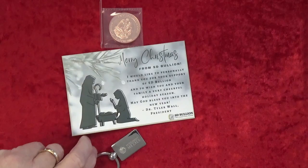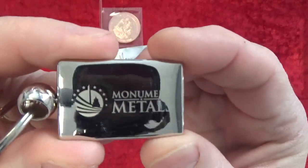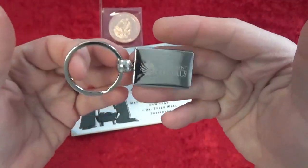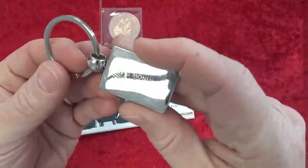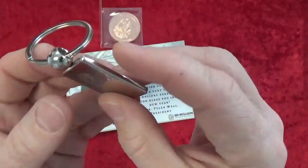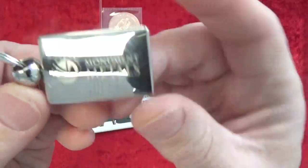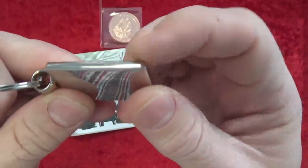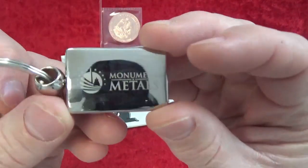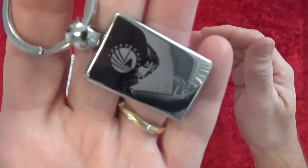I got some vintage silver to show you, but first I figured I'd show you a couple things I got in the mail. One's from Monument Metals, a key ring. Kind of a cool little key ring bling. They sent this to me with a Christmas card. I don't know what metal this is made of. It feels heavy. It's probably chrome plated copper, because it does go down the silver slide. So it's not steel, and it's not aluminum. So probably copper coated in something. Thank you very much, Monument Metals.